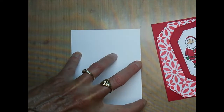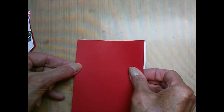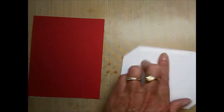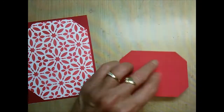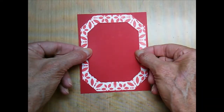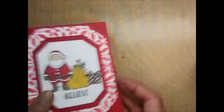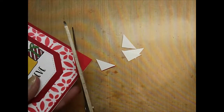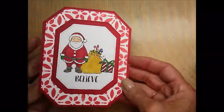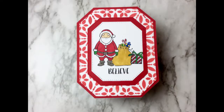So the next thing I'm going to do is go ahead and assemble the card. So I've got just an A2 white cardstock base. So I'll attach the red base on there, and then the one done with the Christmas flowers stencil. I just think this is so pretty. So I put that on there. Then I'm going to do my outline for the Santa, and the last piece, of course, is the Santa. I got him on there, and then when I use this particular die, I love to cut the corners out because it gives a shaped card, which I think is just ever so nice. And again, it's an A2 card. So there's my Santa card, and here it is again, giving you a couple of close-ups here.